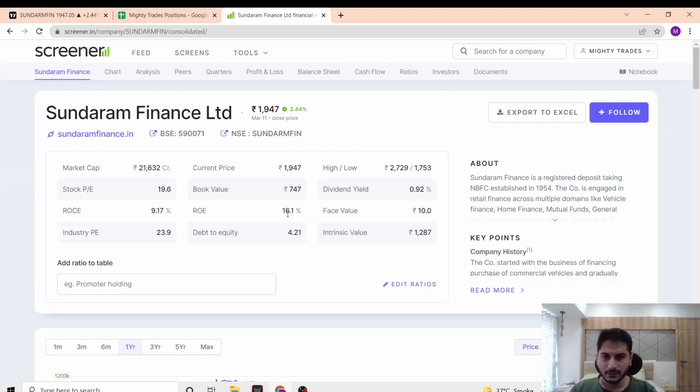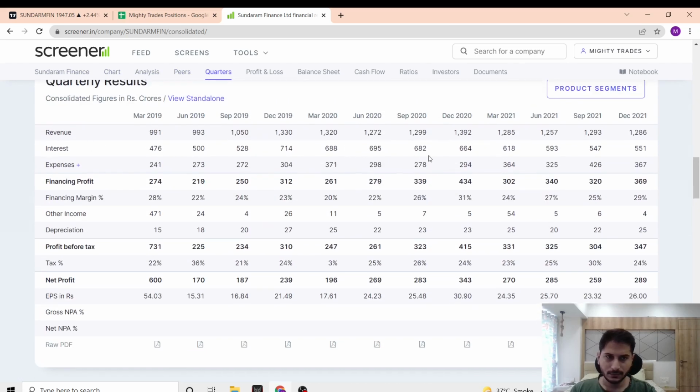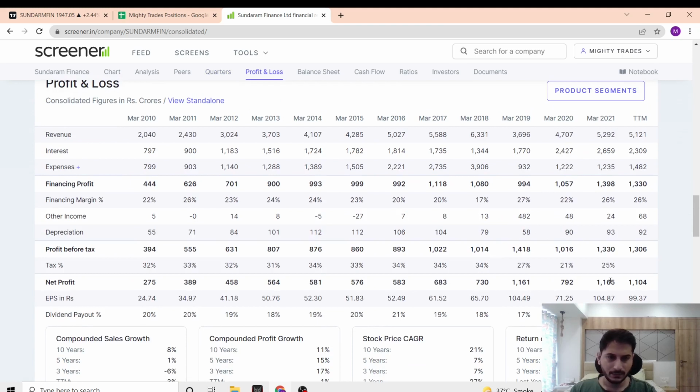So Sundaram Finance, okay, book value is good, PE is great, ROC is good for a finance company. Let's look at the quarterly results. Quarterly results look stable over the last around 10 quarters. The results are stable. Margins have improved. Net profit is highest ever net profit, 289 crores, except for this one. Let's look at the trailing 12 months. Then yes, this is the highest ever net profit that they are reporting right now.